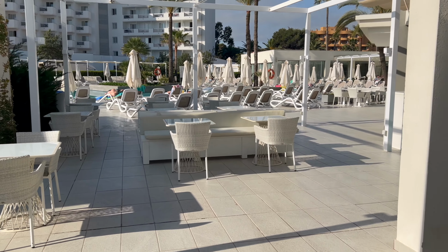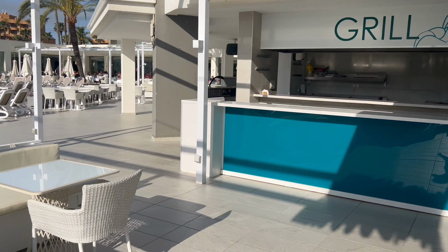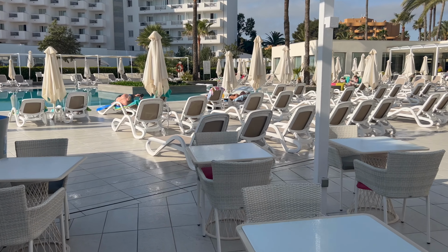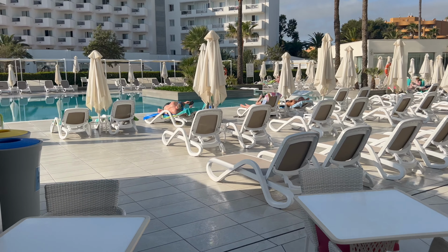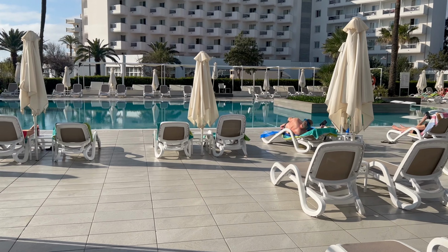Let's have a looky look. So you've got the grill over here, so they do a lot of the lunch things there, I think. As I say, being half board, it's not included, the lunch, or at least we haven't had it anyway. I think everyone here is half board.